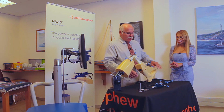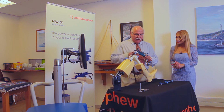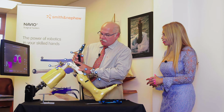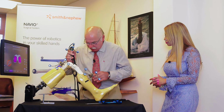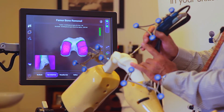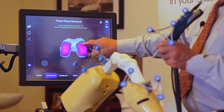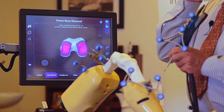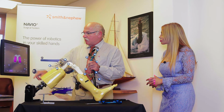So now we come to the execution part. Here's your handheld robotic tool, and as you can see, it moves around, and then we can come to the femoral part and burr away the bone. I'm not going to do that, I'll just show you how it works. As you burr away the bone, it goes onto the green, then that's 5 millimeters, 3 and 2, and then white is when you're exactly on the level you want to be. So per millimeter, you are taking away exactly the amount of bone you want to take.